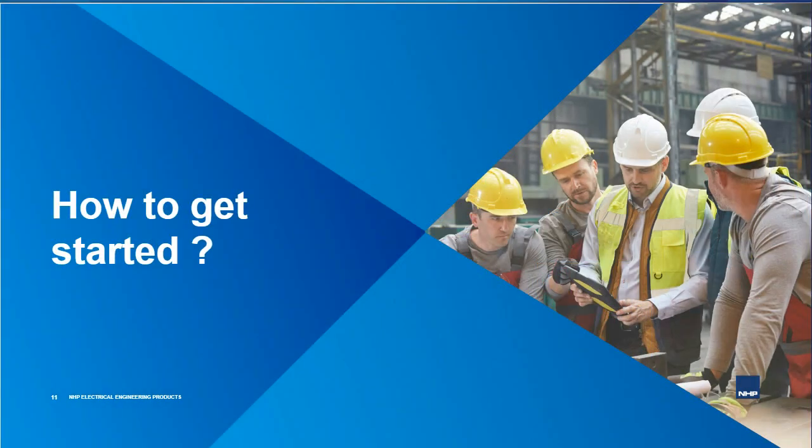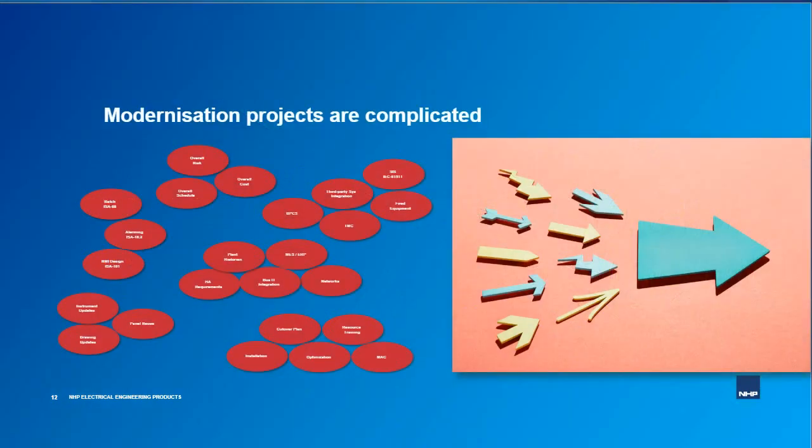So how do we get started? Now that we know what the benefits of modernization are, how do we get started? Modernization projects are complicated. Knowledge of latest standards, trends, technologies, and best practices is critical to success. Many teams don't know what they don't know.